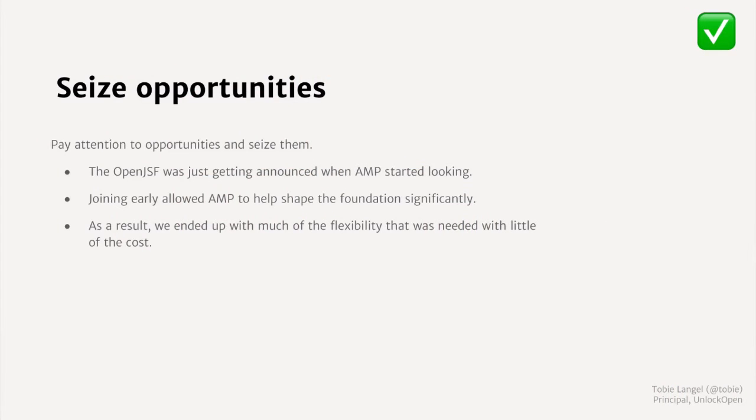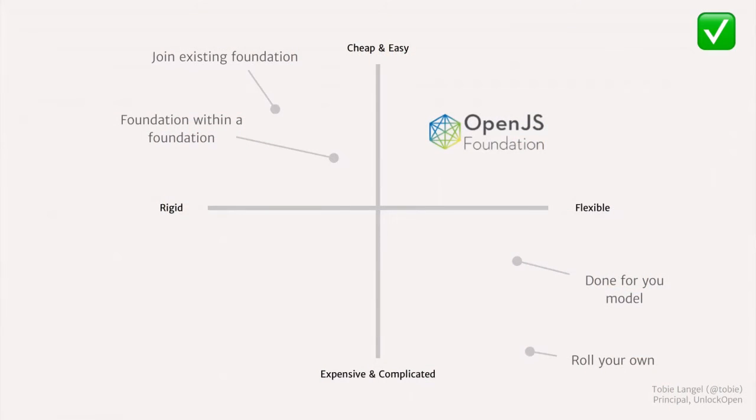When we were looking for an option for AMP, the OpenJS Foundation, which was the merger of the JavaScript Foundation and the Node.js Foundation, was announced. And it looked like a great opportunity for AMP. AMP joining that foundation early in the process was able to significantly influence the foundation and make it a much better fit for its needs than it would have had if it had joined a couple of years later. And so this gave AMP a perfect option, which was both cheap and easy and rather flexible, because AMP was able to seize the opportunity of this foundation being created and help shape it.